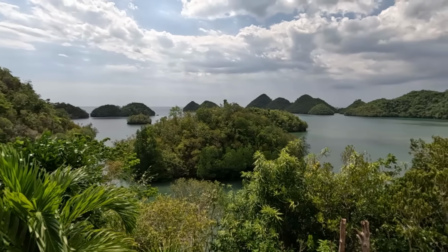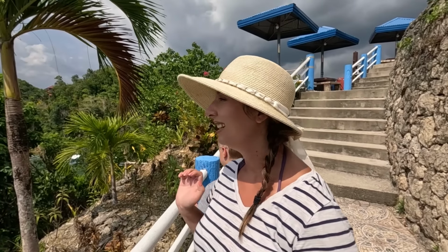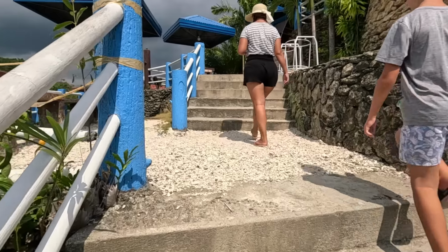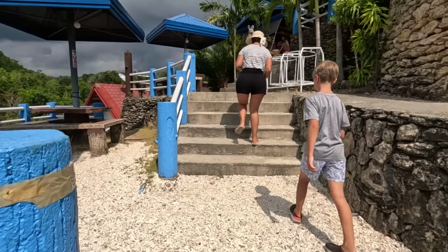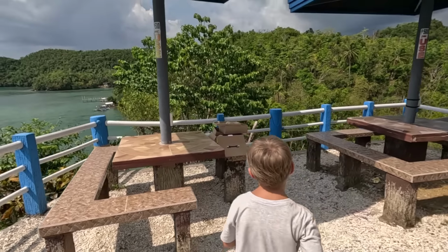Wow. All right. This view was worth every step. Well, hopefully it's worth the rest of the stairs because you're not done yet. I see more sit-downs. There's little places to sit down and enjoy the area.